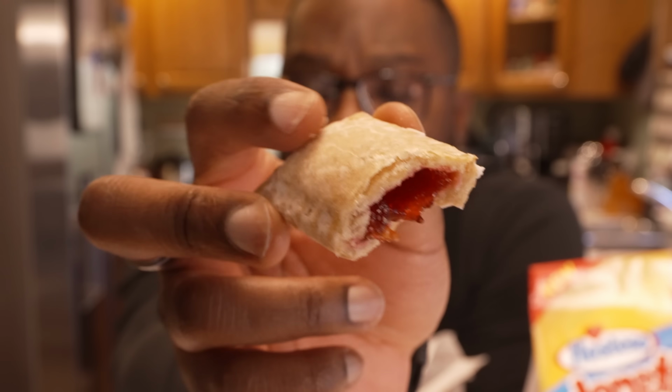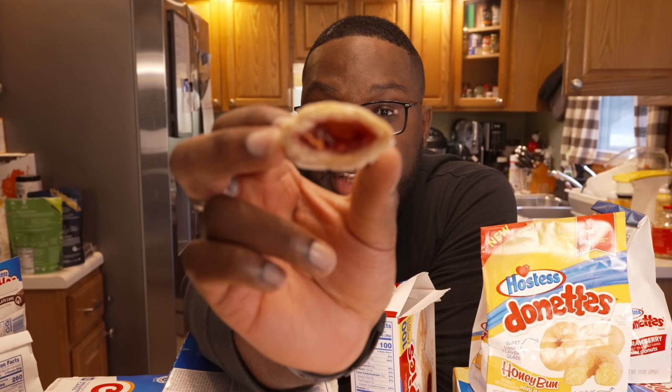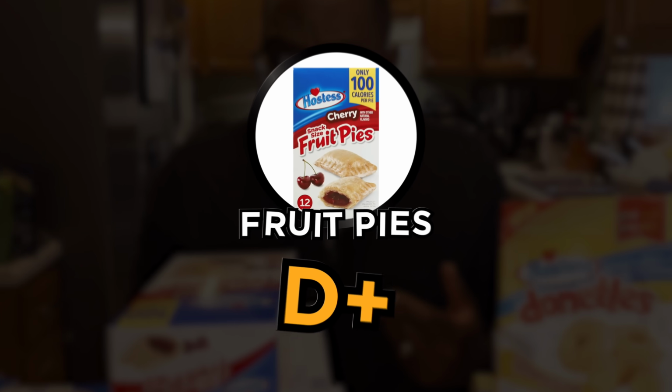So the exterior is crispy with that icing, but when you get to the actual pastry, it's cakey, dense as fuck, but very cakey and pleasant in the dough itself. But that filling, it's just syrupy sweet. There's no tartness to break that up. There's nothing in this that's saying cherry. It just says chemicals and gel, and I am not here for that. The crust is good though.